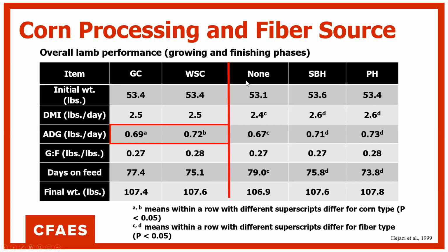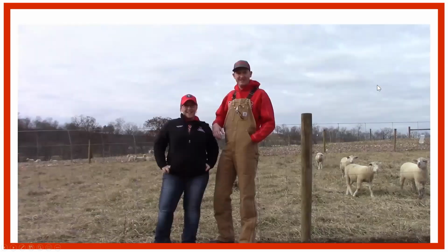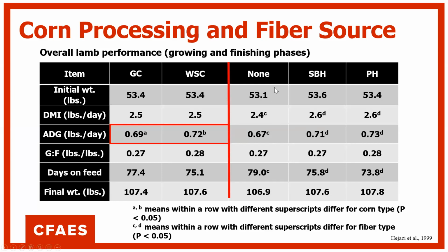The next piece of the puzzle I wanted to show was comparing these fiber sources. You can see that in terms of fiber sources, dry matter intake, when we didn't provide any type of fiber source, they had a slightly lower dry matter intake itself. If you did provide fiber to them, they finished at a slightly younger day of age. It is significantly different, but in terms of actual days being provided here, only about 4, 5, 6 days difference.